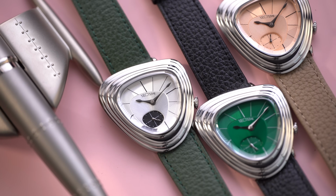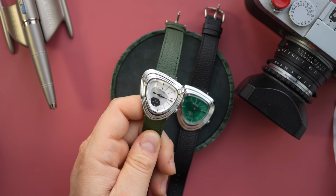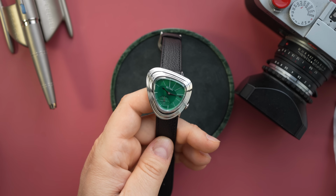But when you're looking at it from the top, because of the pebble shape, the way the case looks from the top, it almost looks like the watch itself is curved, but it's not. It's, I guess, an illusion, but it looks really interesting. It's hard to choose which one I like the best, but the green dial is very interesting.